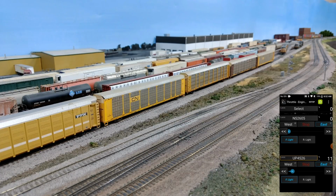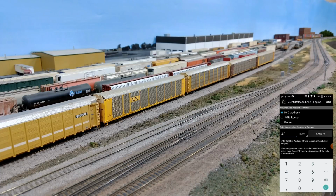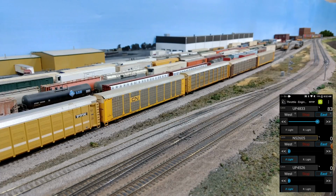Now, since we're uncoupled from our train and the engines are running by themselves, for safety we need to make sure we turn on the headlight. On the throttle, I'm accessing the second engine, which is 4833, and once I have it accessed, I will turn on the light. We have the light on. Now, if you notice, 4833 has a speed of 83. That just means it's consisted with another locomotive. If I moved that throttle back and forth, nothing would happen because it's consisted with 4526. Which, as you can see at the bottom there, I'm now upping the throttle and moving it up ahead a ways.